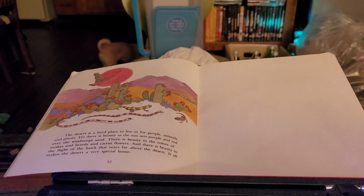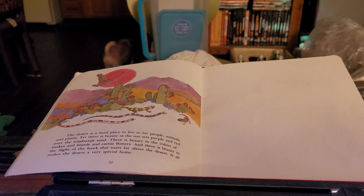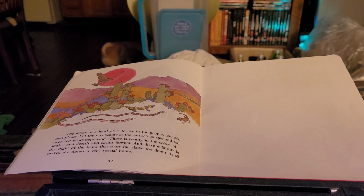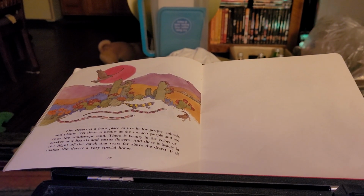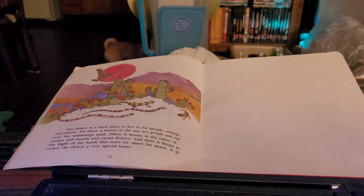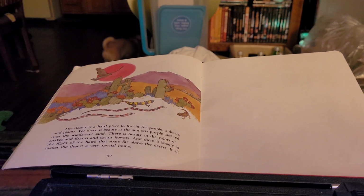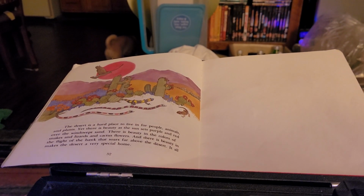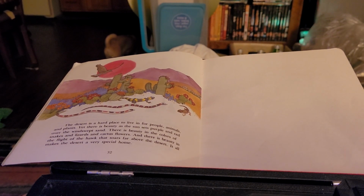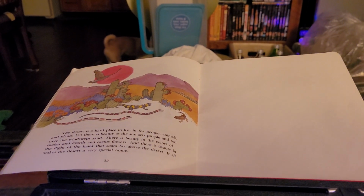The desert is a hard place to live in for people, animals, and plants. Yet there is beauty as the sun sets purple and red over the wind-swept sand. There is beauty in the colors of snakes and lizards and cactus flowers. And there is beauty in the flight of the hawk that soars far above the desert. It all makes the desert a very special home.